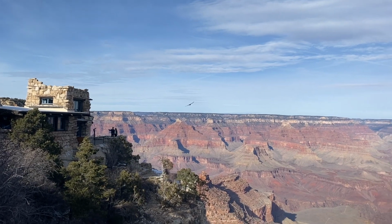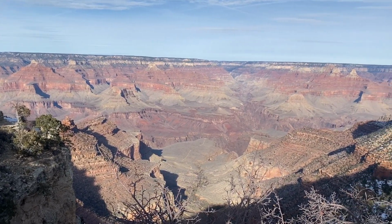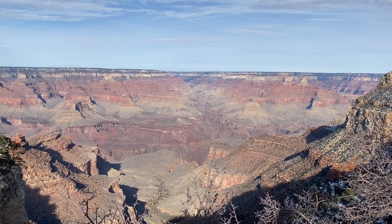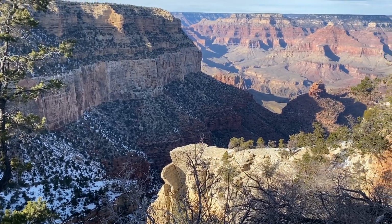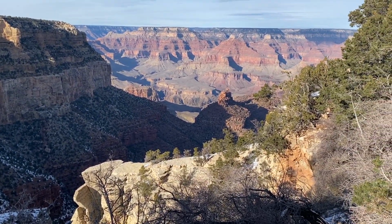So we were able to enjoy some of the views from the Bright Angel Lodge area. And also our tour guide talked a little bit more about the buildings and the hotel, and the different cabins that are located around this area. And here's actually a clip of her talking about some of the rock formations.